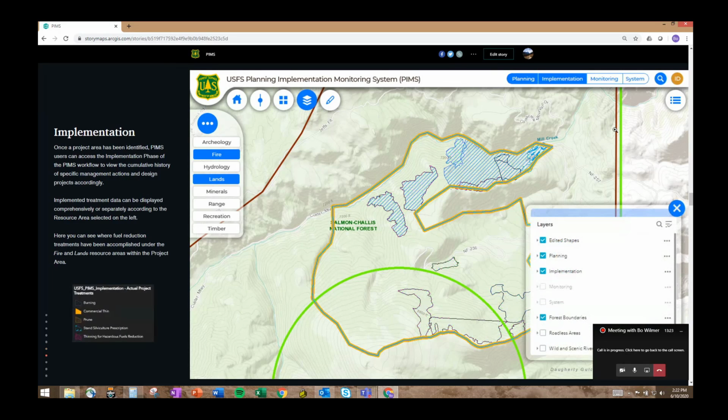So let me scroll down a little more and I'll demonstrate what we might look at to consider the implementation phase of work. Keep in mind that throughout these phases of work, we're going to work with individual forests to design and equip these interfaces with a number of tools that the forests themselves identify as necessary and important to make their decisions, whether it's in planning or implementation. So what you see here is right now just a sampling of some token widgets, but we're engaged in an effort with the forests to design these types of tools that are going to be most helpful for forest planners or project implementers actually doing the work.